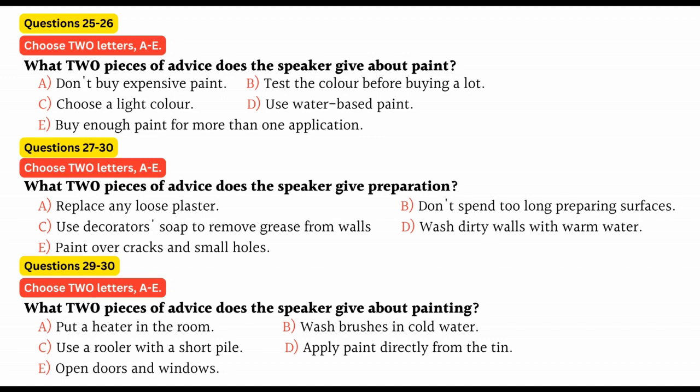As you're decorating, keep transferring small amounts of paint into a tray and keep topping it up when you need to. This reduces the chance of it being contaminated by dust and pieces of dirt. And finally, water-based paint doesn't have a lingering smell, so that's not an issue anymore.